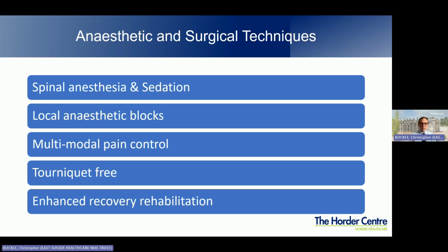There are other subtle differences that you can do. So I've put tourniquet free here. So traditionally, when you do a knee replacement, a tourniquet is applied around the thigh, and that stops the blood going to the knee. And that's a helpful thing in terms of being able to do the operation. It means there is less blood, and therefore the operation can be done in a manner where you have a blood-free field. But that has quite significant consequence.